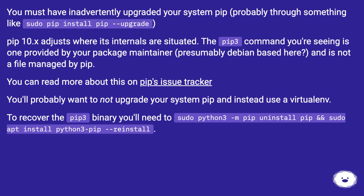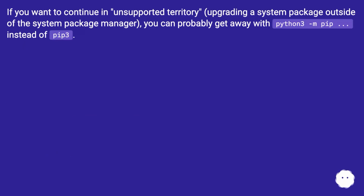To recover the pip3 binary, you'll need to sudo python3 -m pip uninstall pip and sudo apt install python3-pip --reinstall. If you want to continue in unsupported territory, upgrading a system package outside of the system package manager, you can probably get away with python3 -m pip ... instead of pip3.